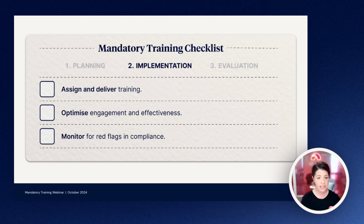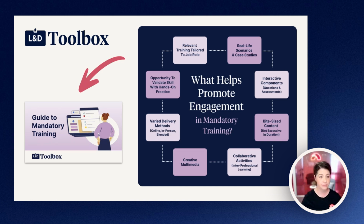So moving on to phase 2, implementation, 3 key steps. Obviously, we're going to assign and deliver that training. We're going to hopefully optimize engagement and effectiveness, and then monitor for those red flags in compliance.